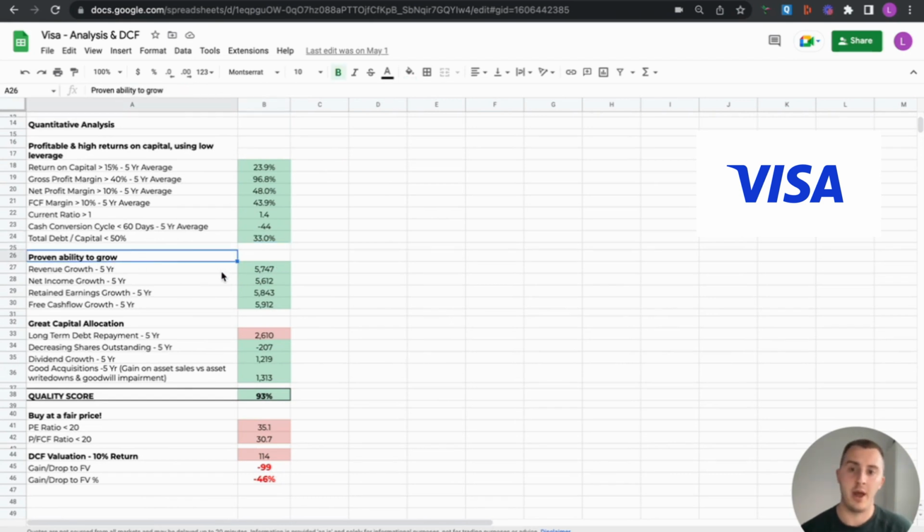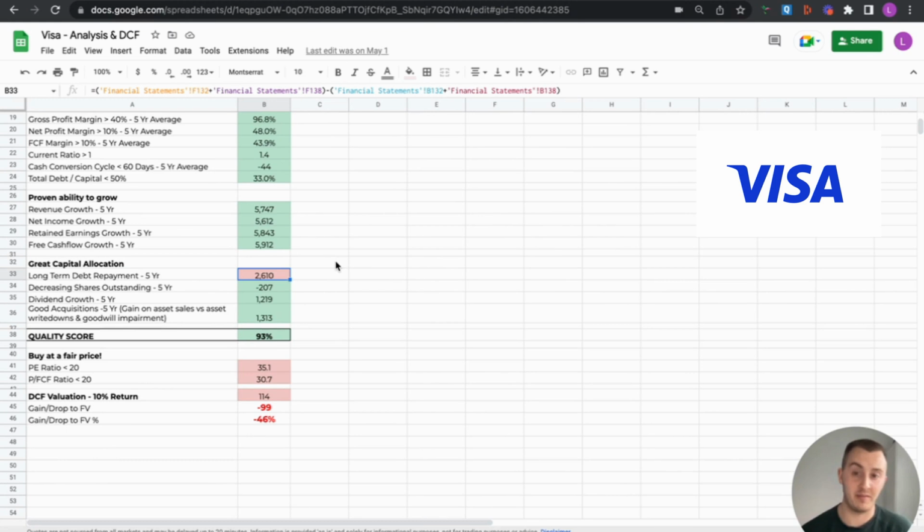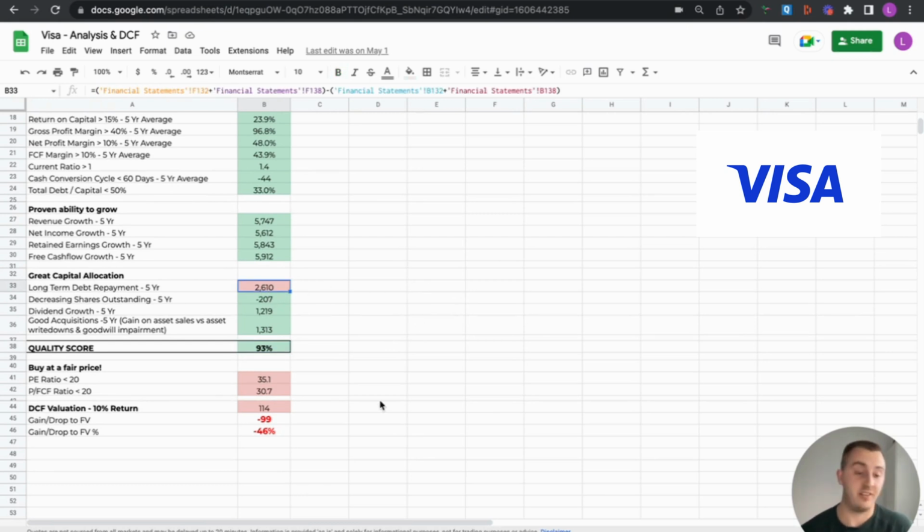Proven ability to grow revenue, everything's in the green. The business has been growing very nicely. Great capital allocation: they've issued a bit of debt, decreasing share count, we've bought back shares, dividend growth has been there, and gain on asset sales versus asset write-down to goodwill impairment is in the green as well. Essentially, I'm trying to measure if the business is writing off too many assets or goodwill, because this shows bad capital allocation decisions in the past. Not set in stone, but it does the job anyway. Quality score of 93%, all apart from one metric. So Visa, one of the highest quality businesses in the world. No one can debate that.